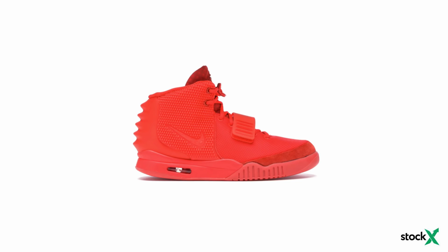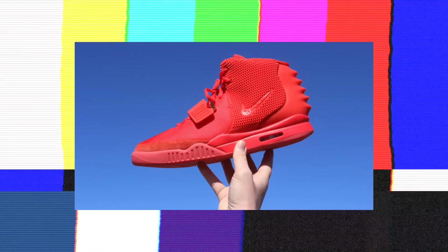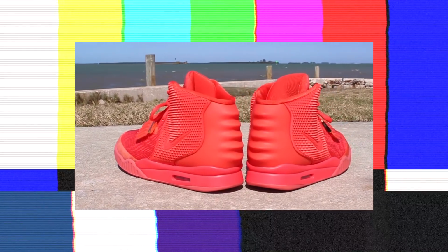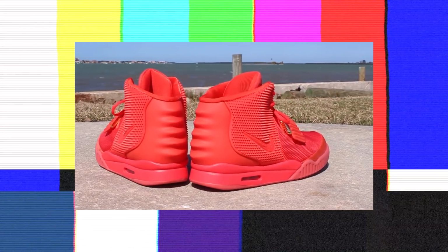2014, the Nike Air Yeezy 2 Red October. I think you could argue this one is the sneaker of the entire decade, just in regard to impact and what it kind of created. Obviously, the Air Yeezy 2 was a really big deal, that goes without saying, and had these never released, one of the other two colorways would surely be here in its place. But the hype around the Air Yeezy 2 was just crazy.